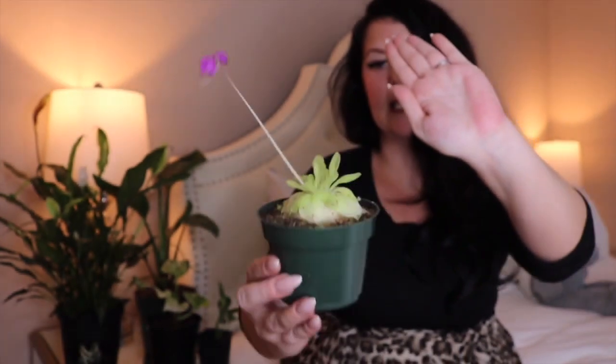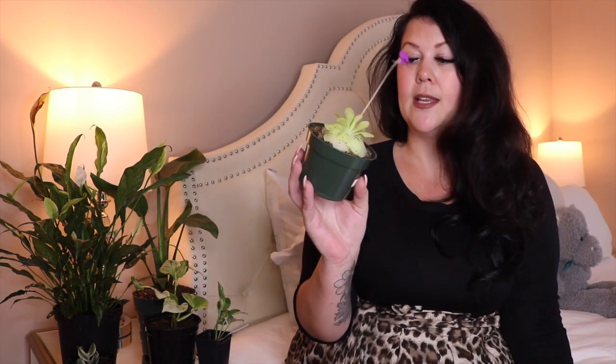So yes, this is a plant that is considered a carnivorous plant, I suppose, because I don't know if you could see in the close-up there, but there are a bunch of fungus gnats being eaten up by this little baby. And so I just think, so helpful, so cute.